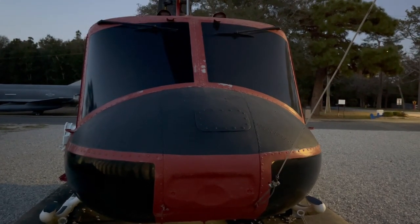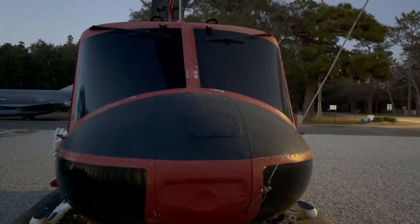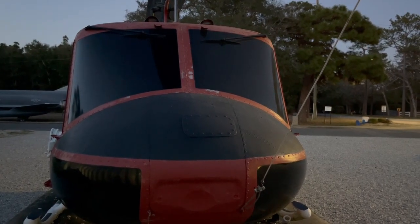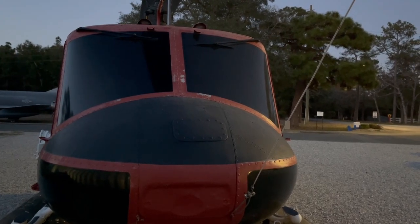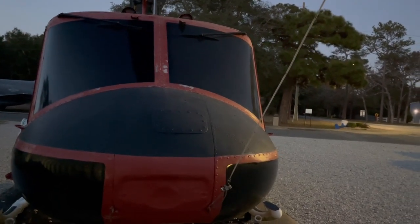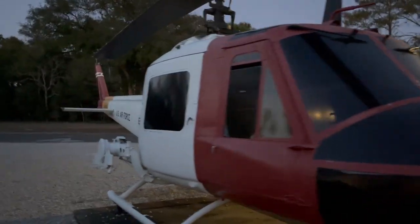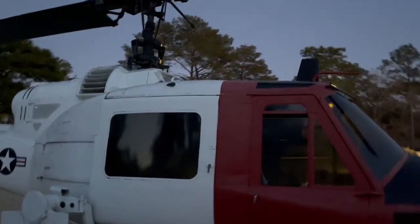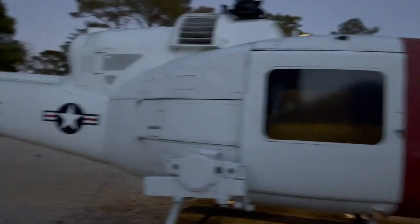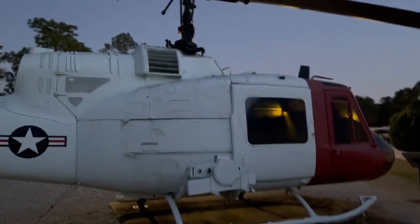Had a speed max of 144 miles per hour. Typical cruise was 128. Range was 332 miles. Ceiling was 18,500 feet. And there was all types of armament that you could hang off of these things. Machine guns, rocket pods, many, many different types of platforms were used with the Huey. I believe this particular type was used in search and rescue operations.